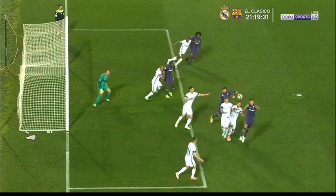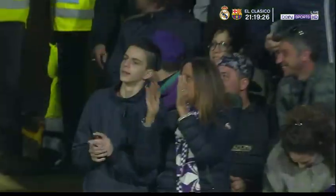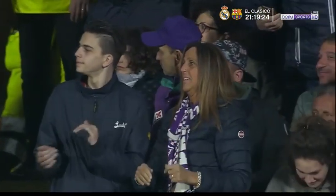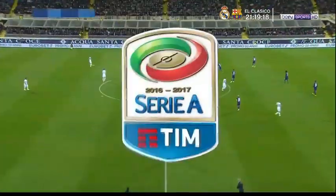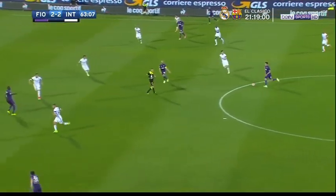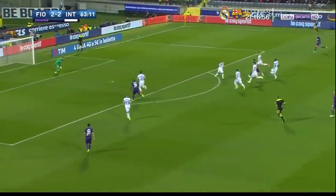Lovely header, glancing to the far post. There's no one around him. It was Gagliardini marking him, and he's got a few feet of separation from the Inter man. And that penalty got in. In a row where Inter concede 2 goals. Fiorentina looking to change that statistic.